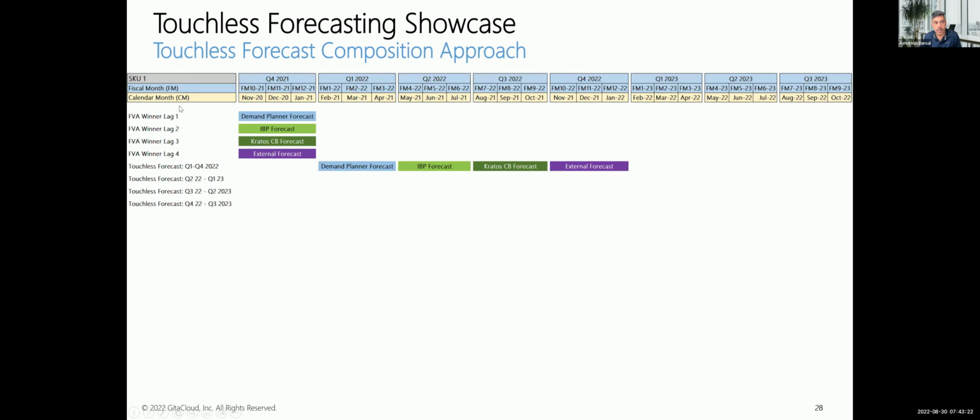When you're looking at these lag 1, 2, 3, and 4 winners, demand planner, IBP, Kratos, and external, you're looking at now in the Touchless Forecast, taking the demand planner forecast in lag 1 and using that for your first quarter. Lag 2, taking your IBP forecast and putting that as your second quarter. Taking the lag 3 Kratos and putting that as your third quarter. So what you're doing is, instead of saying any particular forecast across the 4 quarters, you're taking in a quarter specific way the most accurate forecast. This is how we generate the Touchless.